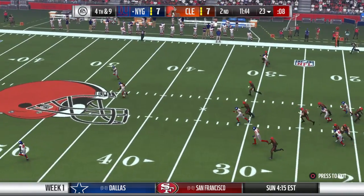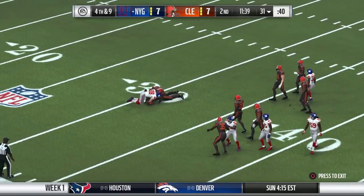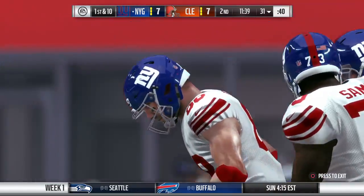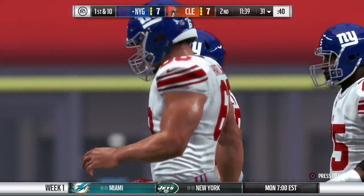And he uncorks a beauty. Best of the day. This will be fielded at the 17. Nice job bringing that one back. 14 on the return. And out will come the offense as they take over. And the Giants ready to come out now. And they'll be looking to avoid what happened last time, which is punting the football.